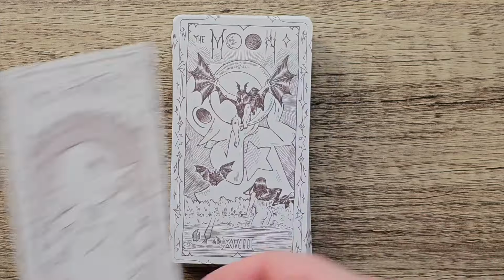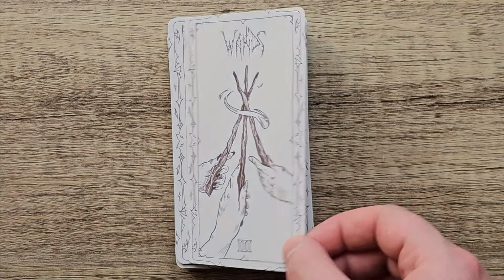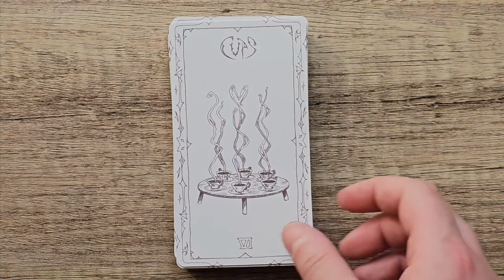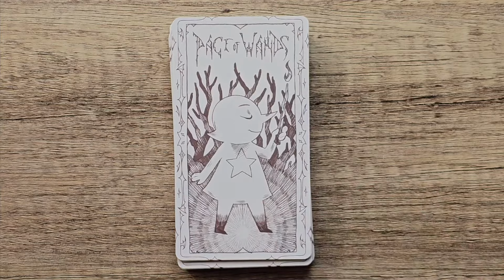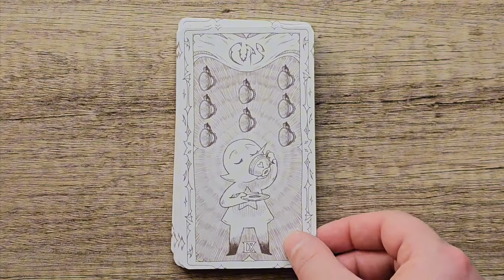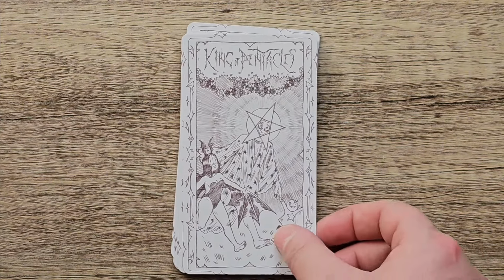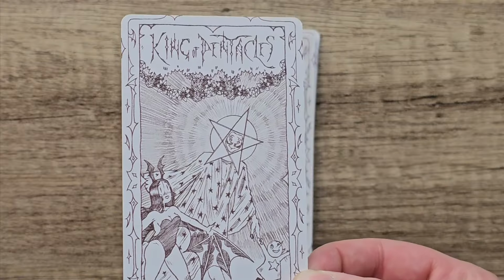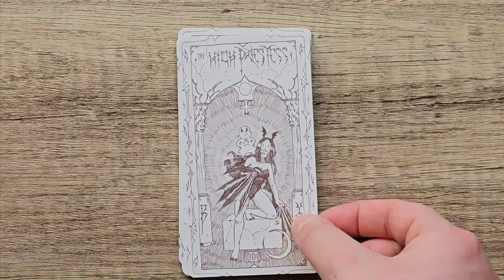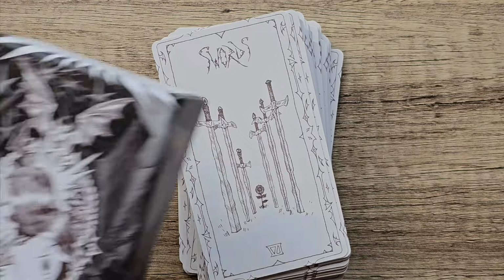I just wish they went fully illustrated with the minors a little bit more rather than it being a bit like this. There's a bit of imagery in some of the cards, but not all of them. I just think it's cute. It's like the little characters in this, but it's quite fun. Like the little star person there. Yeah, it's just cute. I love it. So that's the Vesper Tarot.